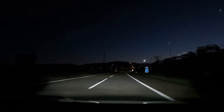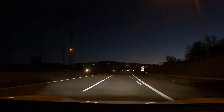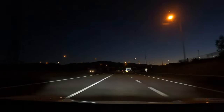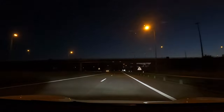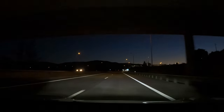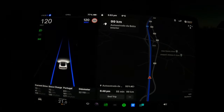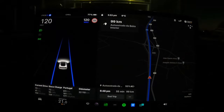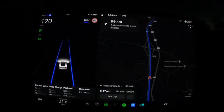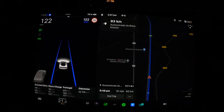Just another road toll there, 85 cents, and we're 55 kilometers from the last charge. Our consumption is 131 watt hours per kilometer, and we're doing well. So we're just going for another electronic road toll, 70 cents, and we're 73 kilometers from the Guarda service station. Another road toll, and this one's 65 cents.